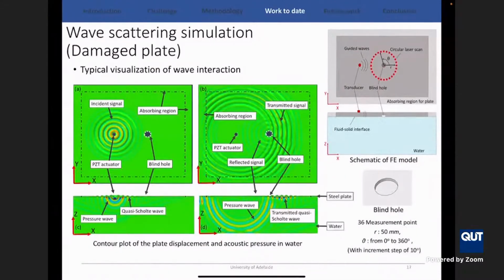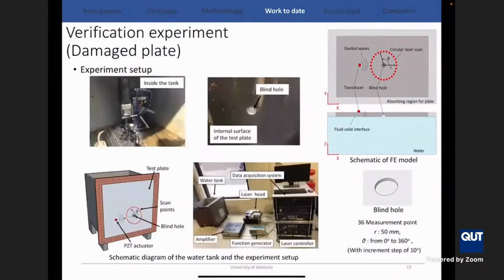Then after that, a circular blind hole was created at the water-plate interface. The blind hole is the simplest representation of a corrosion pit, and here is the simulation result, and the measurement was taken at 36 points on a circular path around the damage. Another verification experiment was conducted, and the blind hole is drilled at the internal surface of the test plate, and the measurement was taken at the same locations as in the 3D FE model.